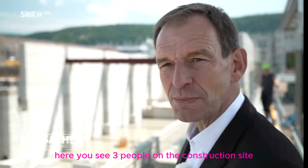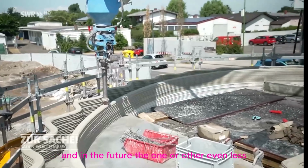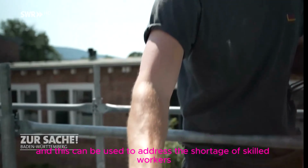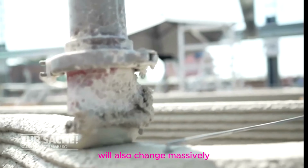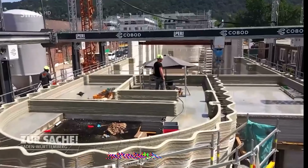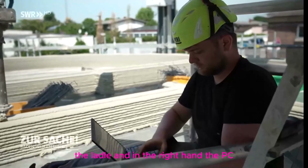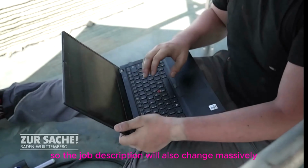Here you see 3 people on the construction site, 4 maybe, and in the future, one or the other even less. And this can be used to address the shortage of skilled workers. And the profession will also change massively when you see the people here. I always find this so exciting. In the left hand, they have the spatula, the ladle, and in the right hand, the PC. So the job description will also change massively.